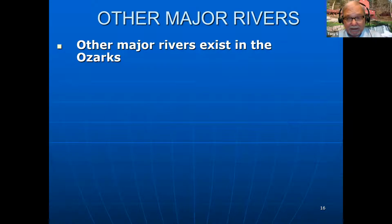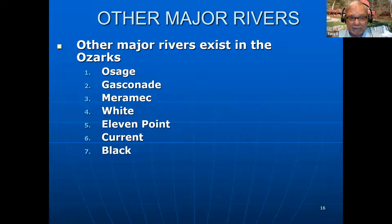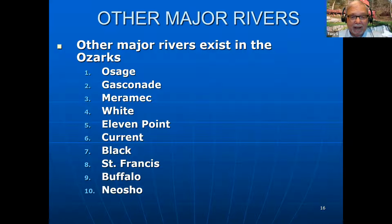Well, there's at least 11 that you can classify as big rivers, you know, actual rivers. There's the Osage River, named after the Indian tribe that lived on it during the first settlement of the white people. There's the Gasconade River, the Meramec, the White River, which flows in northern Arkansas and up through southern Missouri, the Eleven Point River, the Current River, the Black River, the St. Francis River, the Buffalo River, which is probably one of the best known of the rivers because it's a nationally protected river now. It's actually called a national river. And the Neosho, and of course the Arkansas, which is also a huge river.